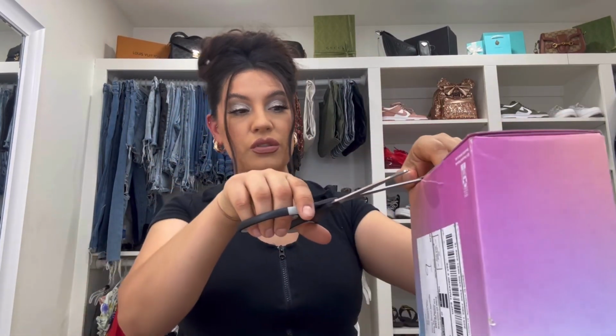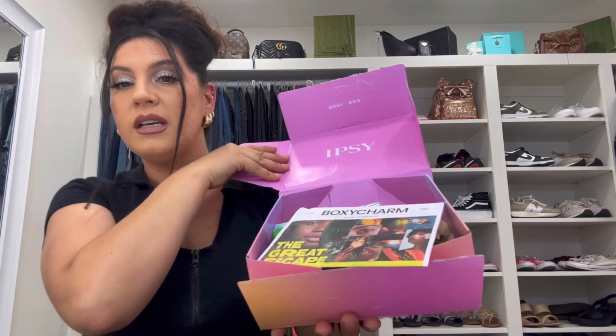I do want to let you guys know that I actually forgot to do my choice items. I forgot about it. So I really didn't get to choose anything in my box. It was just, I guess, based off of what I had on my survey. So hopefully this box is good to us this month, because you guys know that I am a makeup junkie, so I really look forward to my makeup items. But anyway, so let's go ahead and jump right into it.